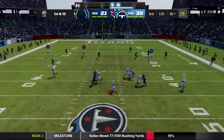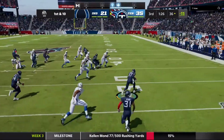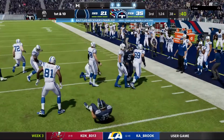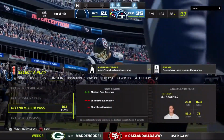Here's Mond. And he's going to be intercepted for the third time thus far. Picked up by Amani Hooker. And a great return as he's up close to the 40-yard line. Certainly not what he was hoping for, Charles. That's now 3 interceptions in this ballgame.